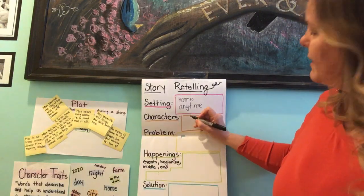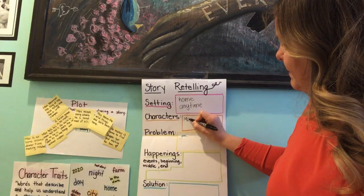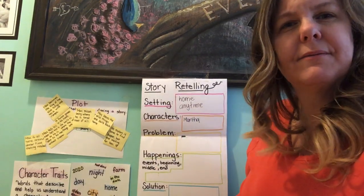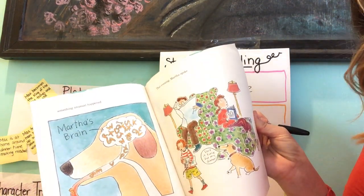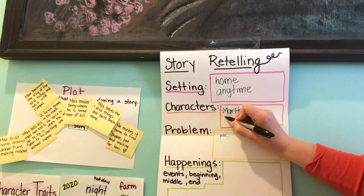The characters, well one of the main characters, or the main character, is Martha. Who else is the main character? Who else would be a main character here? So if we look in the story, I see her family. Should we write family in there? I think we should. Her family.